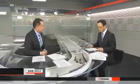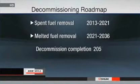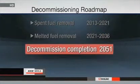How long is it going to take to remove the fuel and dismantle the reactors? TEPCO aims to remove all the spent fuel by 2021. The next step is to remove melted fuel from the reactors. They plan to finish that by 2036. The entire procedure will take until 2051. That is 40 years after the accident. What are the major obstacles?